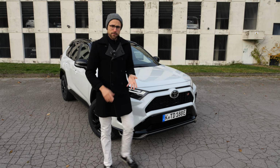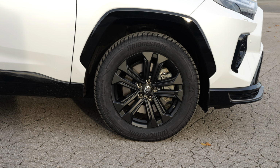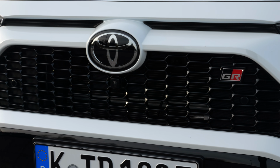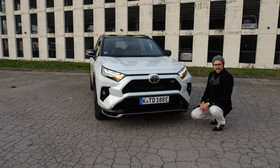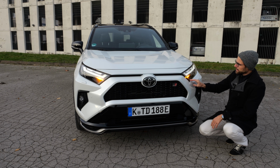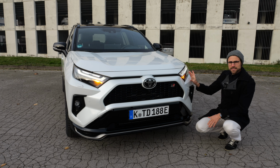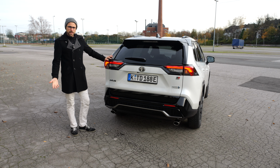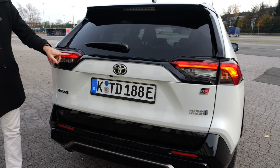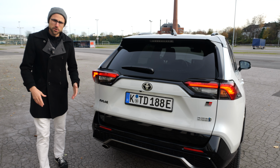Usually it starts at 17-inch wheels. These ones here are 18-inch winter tires, but you can also usually get 19-inch for the GR Sport model. Turning indicators in the front, pretty tiny, however, still fancy. And because they have this element underneath, it shines into that. And then again, I think the size is okay. Interesting, isn't it? Turning indicators in the rear, not so fancy, however, it's a nice signature here with the running light, and overall the rear design is pretty cool, especially in the GR Sport.